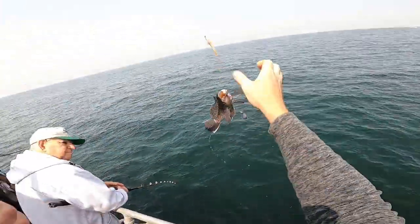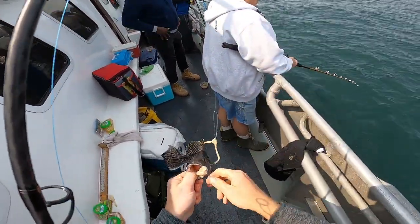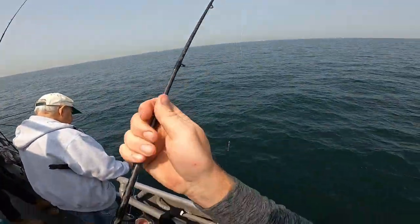That one might be good. I think that's good. All right. Looking better. Fresh bait was the key to that, everybody. Fresh bait was the key to that.